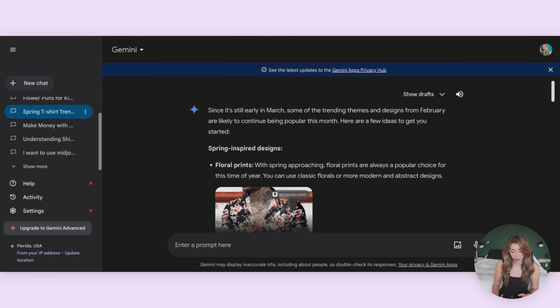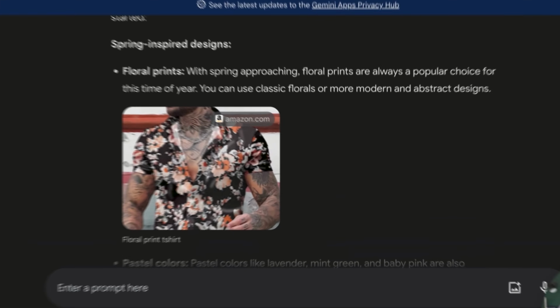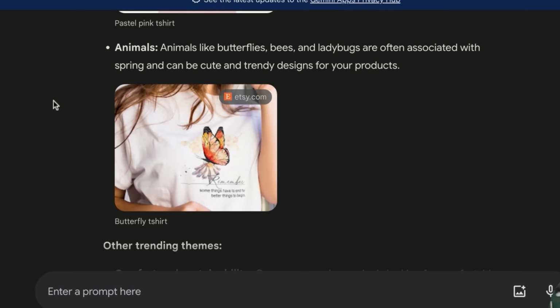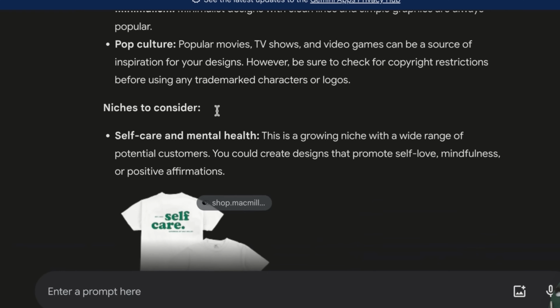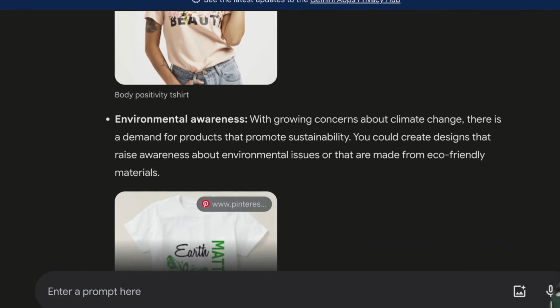So it is also looking at February because it is still early March, but the things that it is picking up that are going to be popular for this spring 2024 are things like floral prints, things like pastel colors. We have animals, usually moths, insects, bugs, more spring type of animals do really well. We have things like comfort and sustainability, minimalism, pop culture. And then it's also given me some niche ideas of things that have been popular lately, like self-care and mental health, body positivity, or environmental awareness.